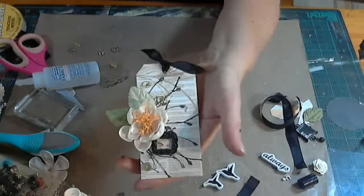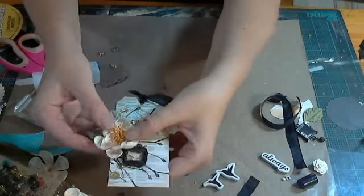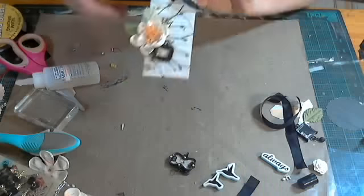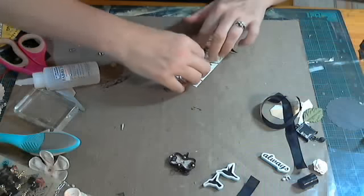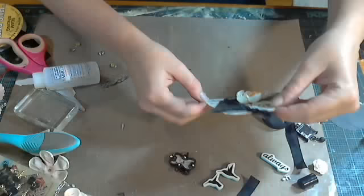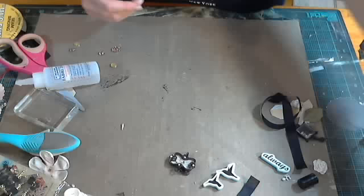Yes, I gave it a haircut. Do you guys like that? It's pretty simple and cool, but it's got a fun little bit of stamping. I'm telling you, this stamp set I love. It's really kind of shining through. It's coming through for me tonight.